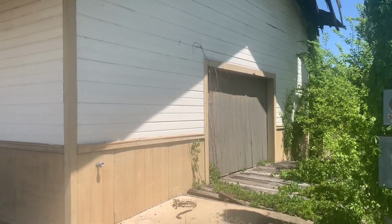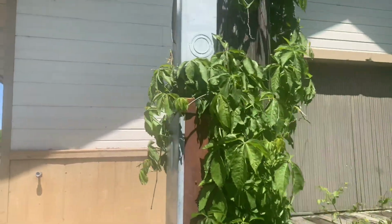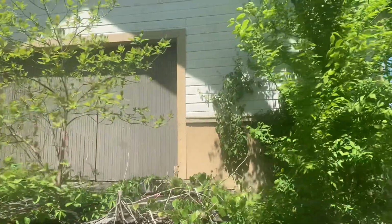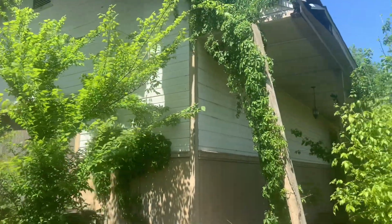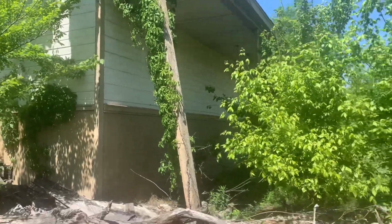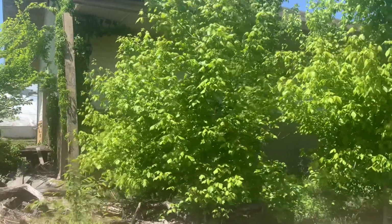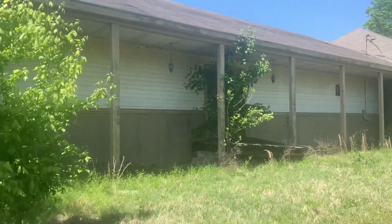So I'll make my way around this way. See, the back is really in bad shape. There was a spur line coming off the side here that came to the back side. You really can't hardly see the remains of it anymore. More area where freight could have been loaded and unloaded.